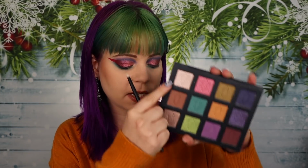And just to finish off, I'm going to take this shade up in the corner, which is more of a highlighting shade. This one is called Limbo. Going to spray this a little bit, and that's going to be my inner corner shade. And I think that's basically going to be the look.